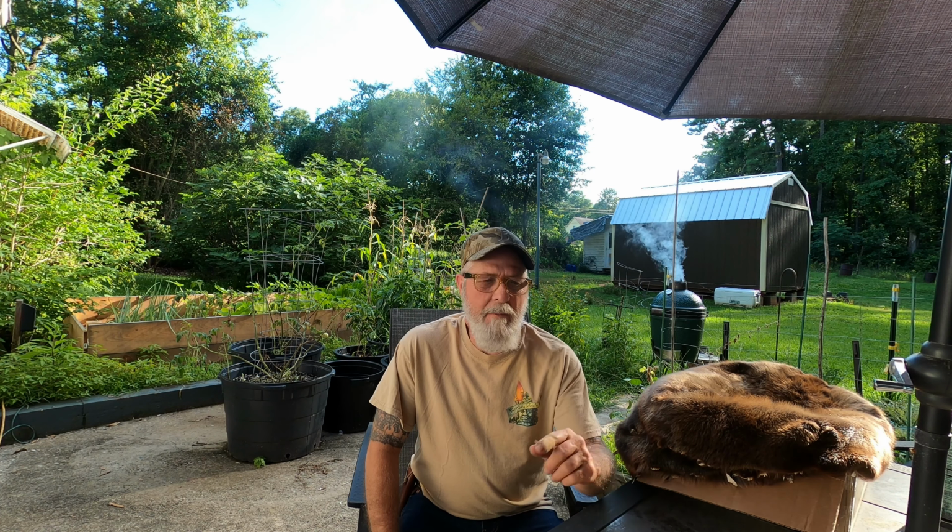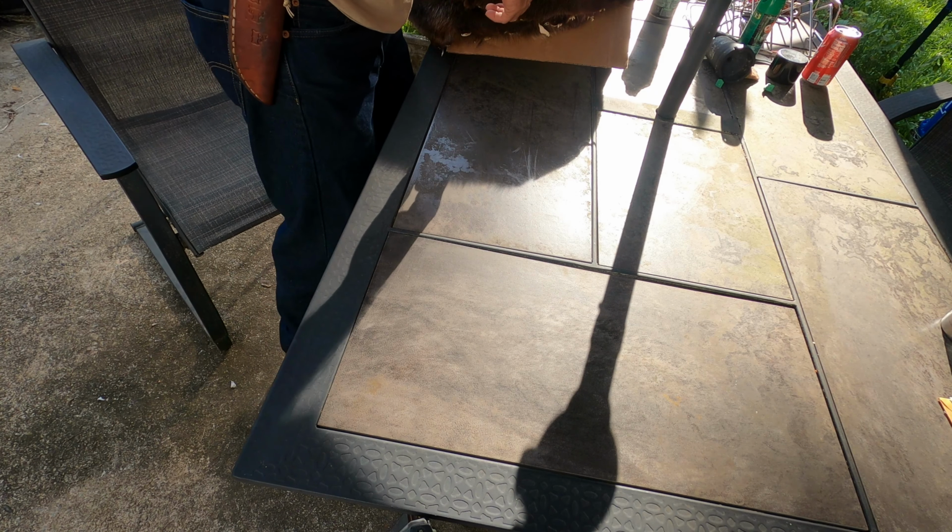Today I thought I'd show you my hides that I got back from Moyle Mink and Tannery, and I'm gonna do a little mail call. So y'all stick around, we'll take a look. Okay, first thing I got my beavers back.